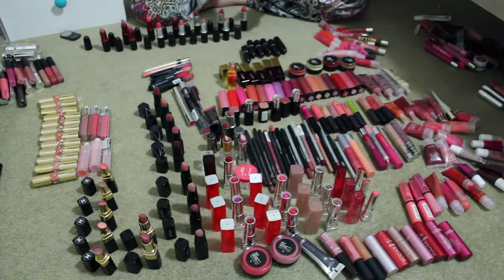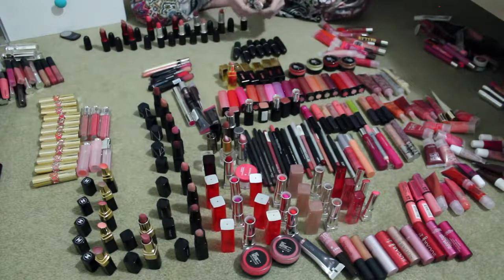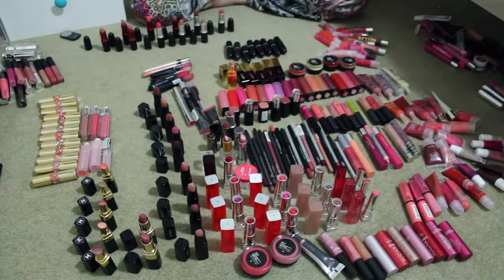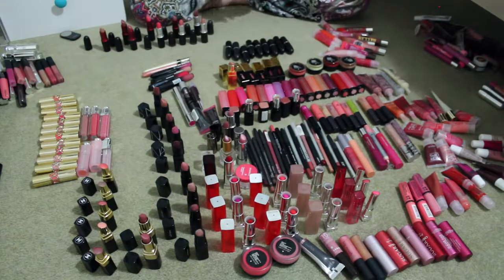Then I have Marquise D, which is another really great kind of nude colour. Cream Cup, a great pinky nude. Then we've got Impassioned, which I'm going to keep as well. I'll actually compare Viva Glam Miley and Impassioned at some stage.